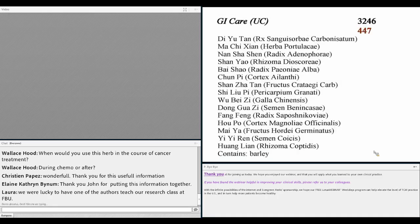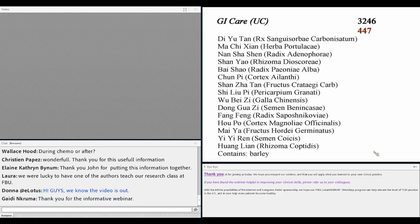All right. And then you have GI Care UC. UC refers to ulcerative colitis, or Crohn's disease. Okay. So this is a great formula for inflammation affecting the colon.